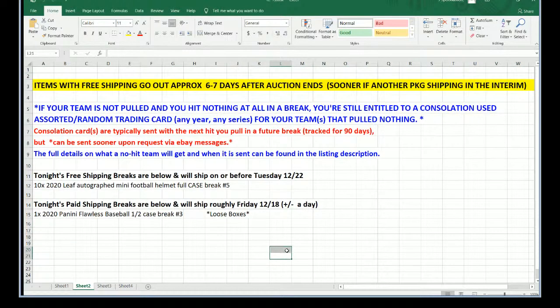So here's what you need to know about what we're working on tonight. So the mini helmets, if you are lucky enough to pull one of those, it's going to ship out the door to you sometime within the next 7 days. Now, I'm fairly caught up right now, so I'm going to try to get it out as quickly as possible because the mail is taking just this side of forever. So that's the deal. If you do not hit in the mini helmet break, here's what happens. You are entitled to a consolation card. That's simply a loose, used, random trading card for your team. Can be from any year, any series. Typically, I hang on to it and send it with your next package when there are free shipping breaks like this one. However, if you want it sent sooner by itself, you only need to send me a message on eBay letting me know that, and I will take care of it for you.